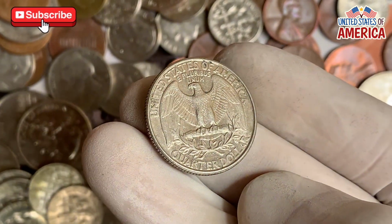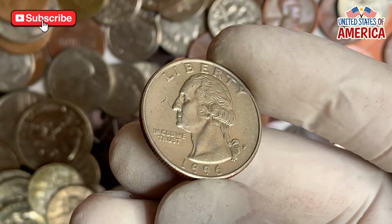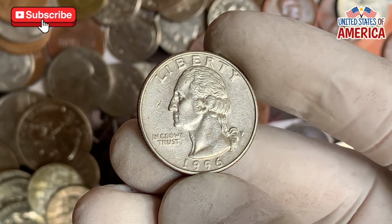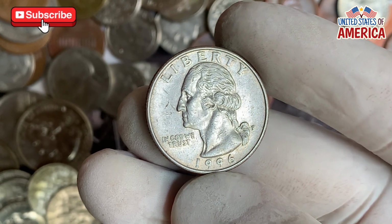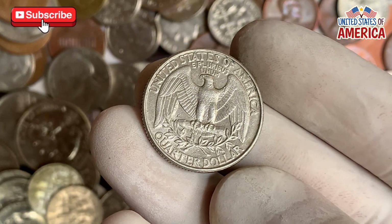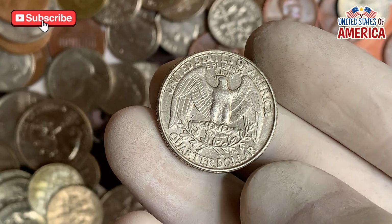Even more modestly dramatic, a single-side missing reverse-clad error in MS-63 trades near $79 among dealers, making it one of the more attainable entry points into error coin collecting. It's easy to overlook that these quarters were never intended as collectibles. They rolled off presses designed for speed, not spectacle. That makes every error find feel like a personal victory.